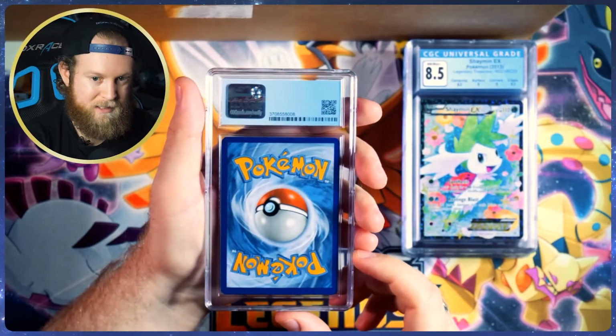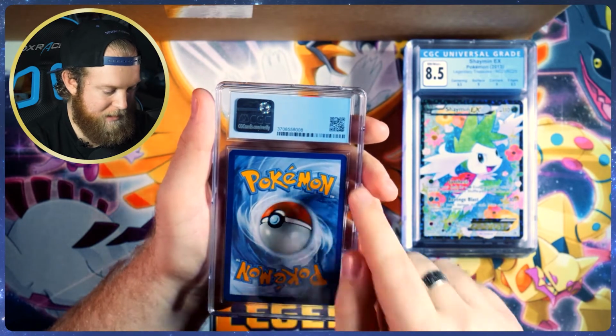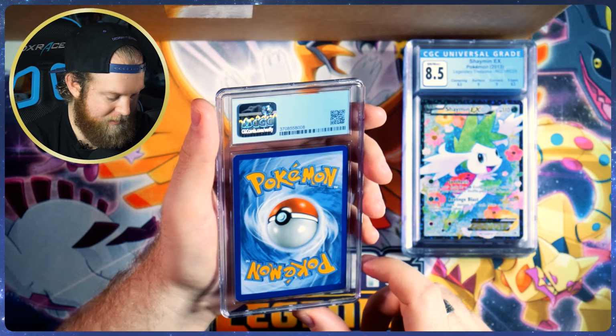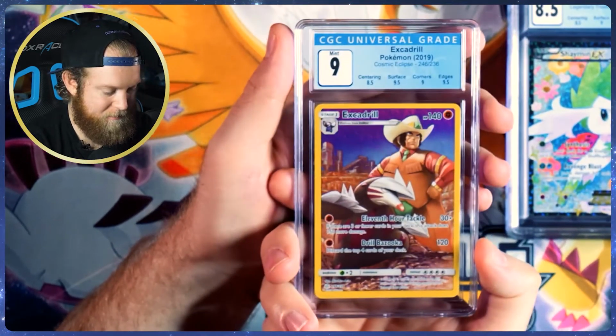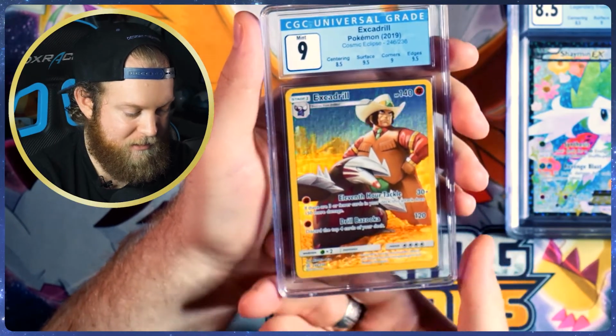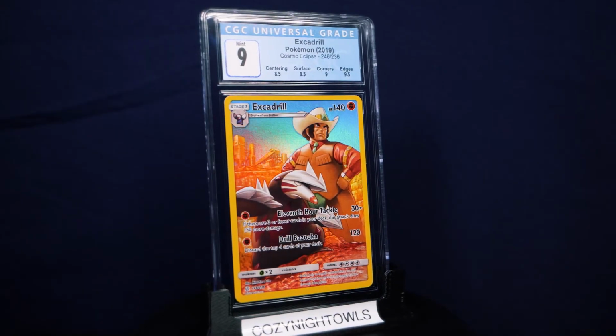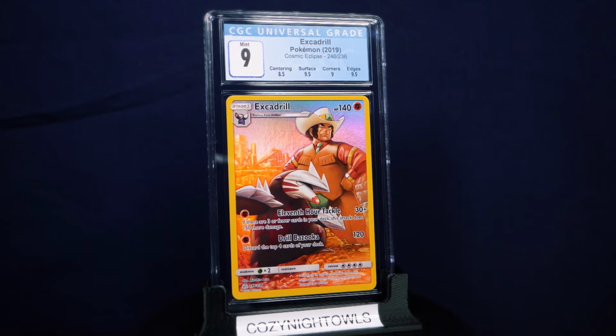So let's see what this card is. We got some white dots in the corners. Edges look pretty clean. I don't see any scuffing on the surface. Let's flip it over. Ooh, it's the Excadrill character card out of Cosmic Eclipse. Cosmic Eclipse has just become one of my favorite sets. I've been opening it a lot more recently.